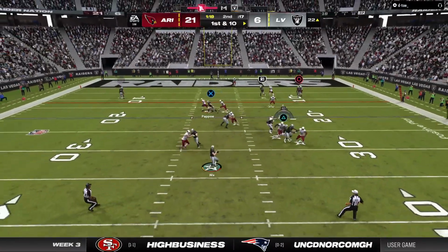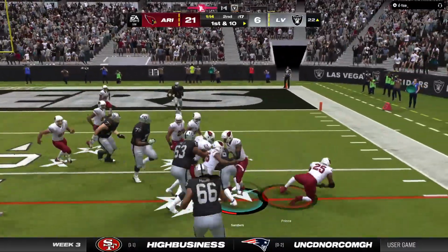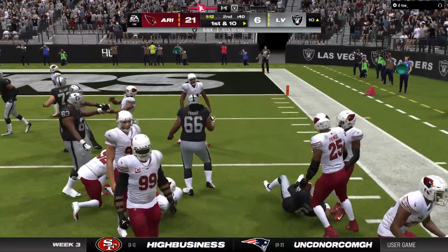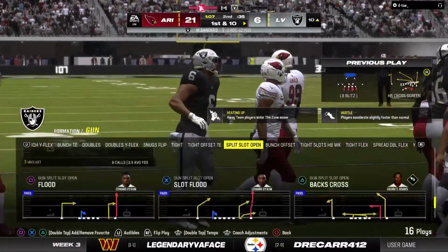Now on 1st down, he'll drop to throw it. And on the catch, right side, this is Sanders. And he takes it down to the 10-yard line. 12 more yards there and another 1st down.